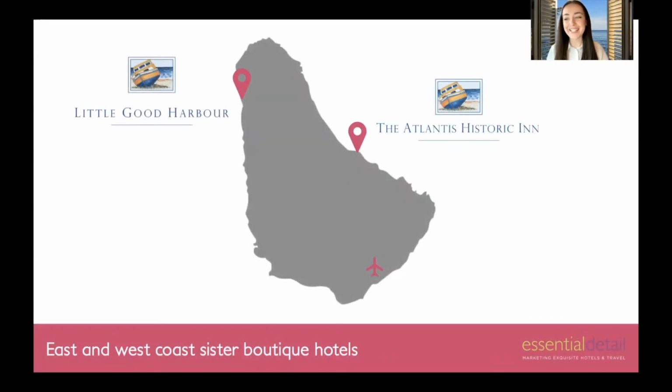Okay, so the Atlantis is located on the lesser known, unspoilt east coast of Barbados. It's in Tent Bay in St. Joseph, so it's approximately a 40-minute transfer from the international airport. It's a lovely drive through the beautiful countryside of the east coast. And then Little Good Harbour is the larger sister hotel on the northwest coast. I'll briefly touch on this a little bit later towards the end of the presentation.